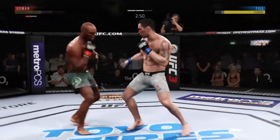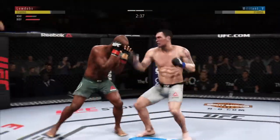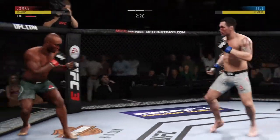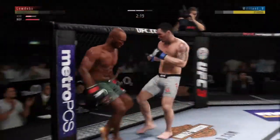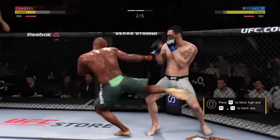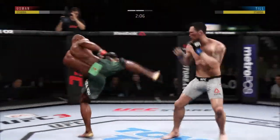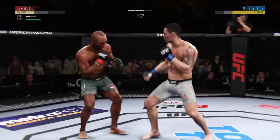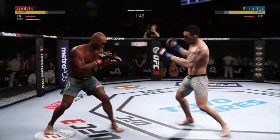He caught the kick, big shots, he's hurt, this could be it. Kick, but miss. Oh! Oh, that one hurt him. Really swung everything into that kick, but fell short. Oh! He's got him hurt here. He didn't miss with that uppercut.